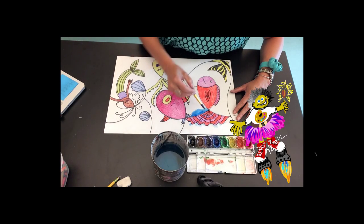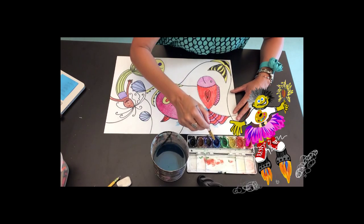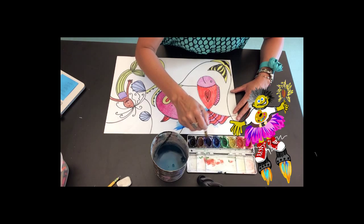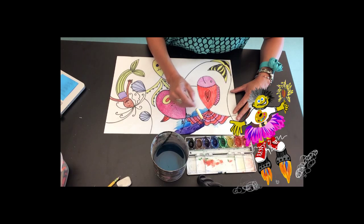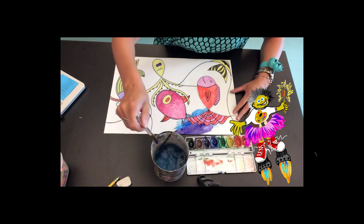Crayons have oil in them, and oil and water do not mix very well. They don't really like each other. You can paint your background however you want. You don't have to use the colors that I'm using, because I don't think the ocean always has to be blue. Now, when you use your paintbrush, you have to make sure you're nice and careful.